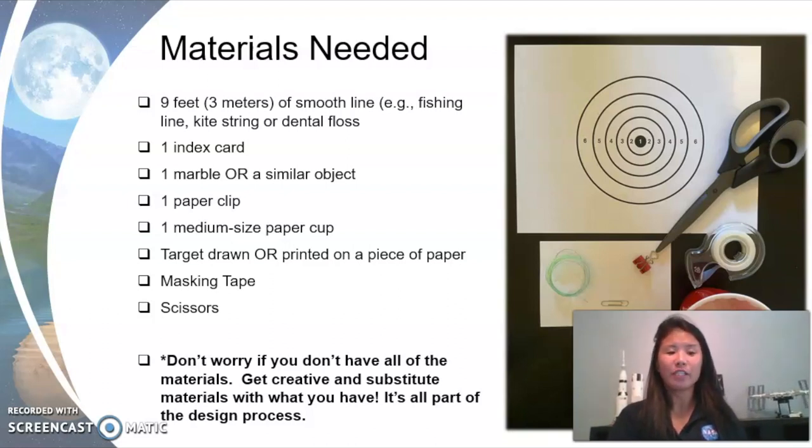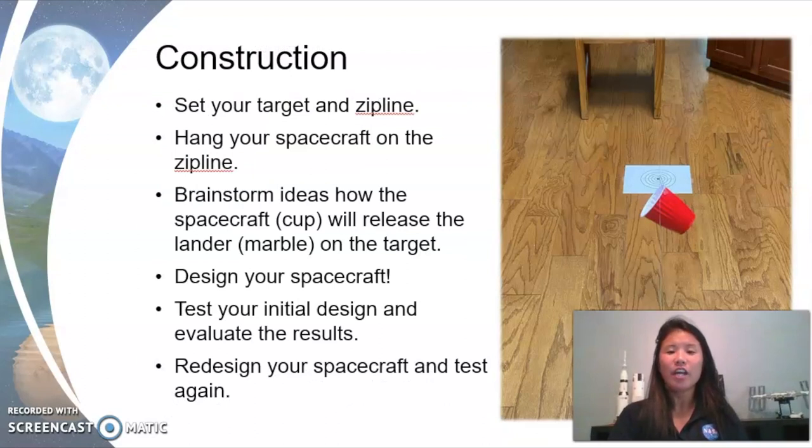Once you have gathered your materials, you'll then want to construct your target and zip line. Don't forget to make your zip line at a slant. The higher the slant, the faster your spacecraft will travel. Hang your spacecraft on the zip line, and now brainstorm ideas how your spacecraft, your cup, will release the lander, your marble, on the target.